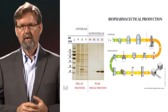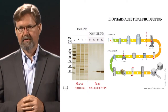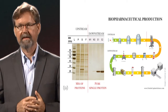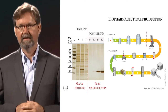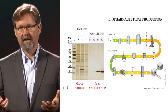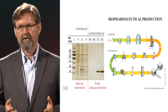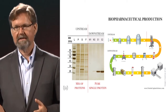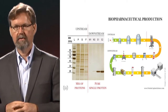To tell you a little bit more about the technology, I need to explain a little bit about how biopharmaceuticals are made. Typically, these processes are divided into upstream and downstream processing. In upstream processing, a piece of usually human DNA is put into some kind of a cell that can be grown in a big tank. That cell makes the human protein, and then in downstream processing, that protein is purified to a point where it's safe to put into a human.